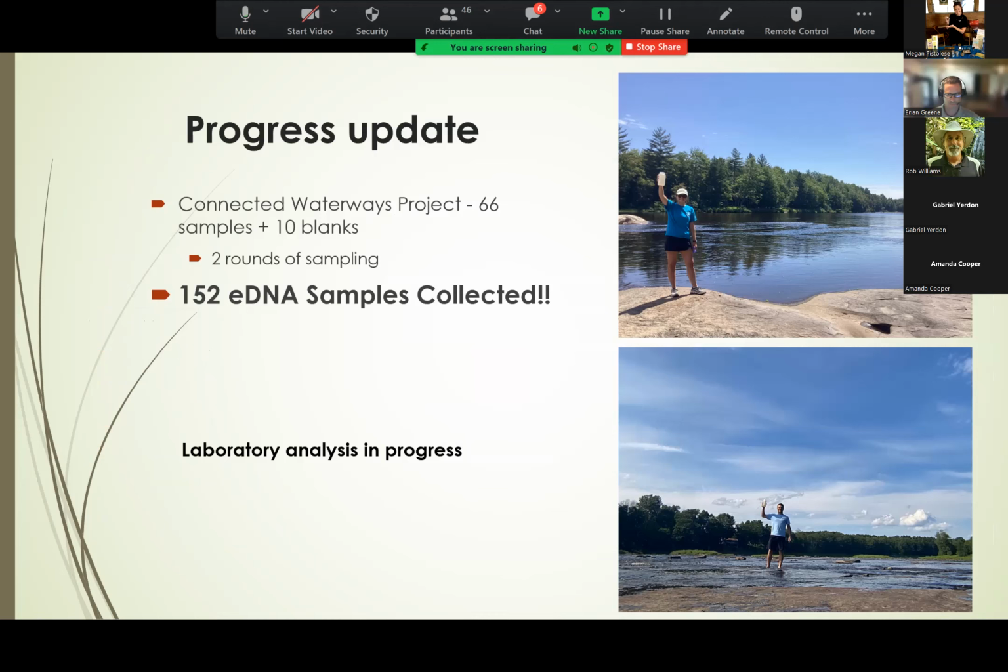So a final progress update. Our Connected Waterways project had 66 total samples plus 10 blanks times 2 rounds of sampling, which was a total of 152 eDNA samples collected. And laboratory analysis is currently in progress. So we're really looking forward to seeing the results from this study.